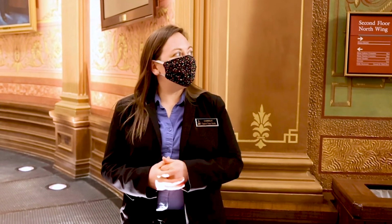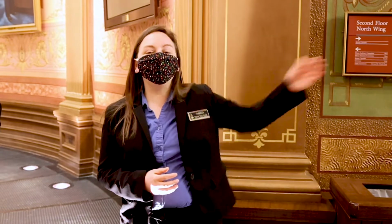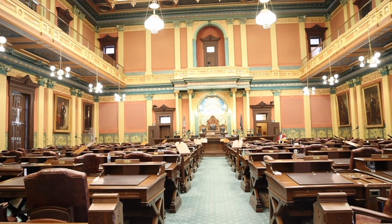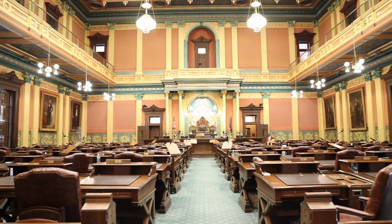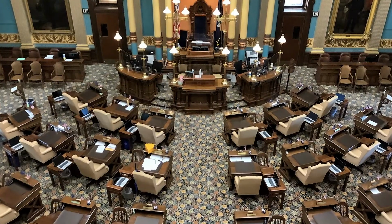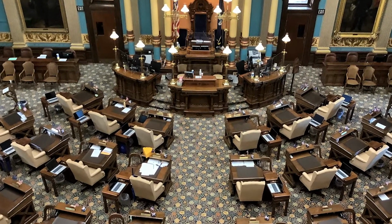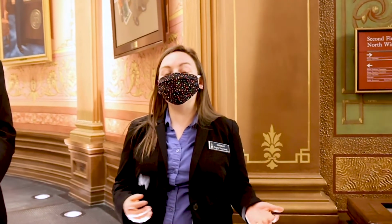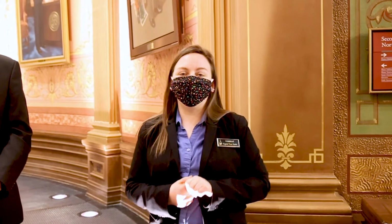As your representative mentioned, on the north side of the building here, we have the House of Representatives, where Michigan's 110 representatives meet to vote on our ideas for laws. On the south side of the building is the Senate. Michigan has 38 senators who also meet to vote on our ideas for laws. And when we vote on our ideas for laws, over half of the representatives and over half the senators have to say, yes, we like this idea for a law.